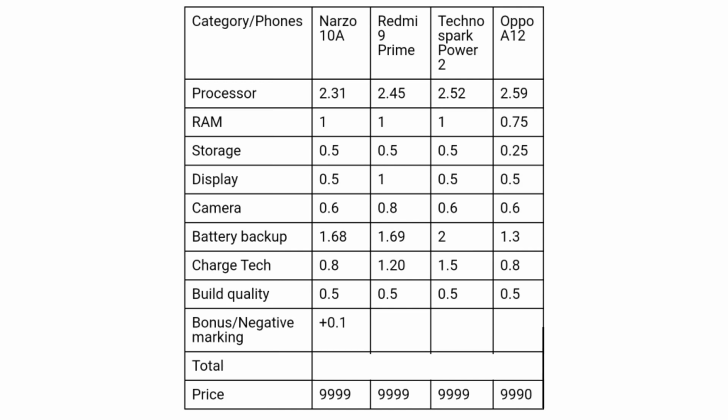Next category is charging tech. Generally, higher the charge wattage, faster the charging speed, but that does not necessarily reflect practically every time. It's not the wattage that matters, it's the charging speed that matters. We will use charging wattage to calculate charging efficiency for the under 10,000 segment alone, because there is not enough data on charging speeds for the under 10,000 segment. The Narzo 10A charges at 10 watts and gets 0.8 points in this category.